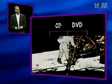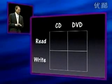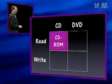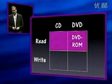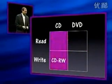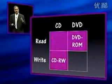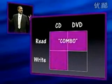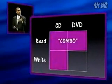What is a Super Drive? Well, if you look at what an optical drive can do, you have CDs and DVDs. A drive that reads CDs is called a CD-ROM drive, as you know. A drive that reads DVDs is called a DVD-ROM. It can read CDs and DVDs. A drive that reads and writes CDs is called a CDRW drive. And there are going to be combination drives that combine 3 of the 4 quadrants to read CDs and DVDs and write CDs. And that'll be called a combo drive, and we're starting to see those appear in the market. They will really start to appear this spring and summer.